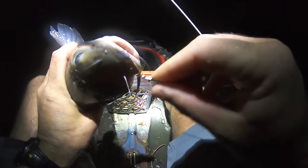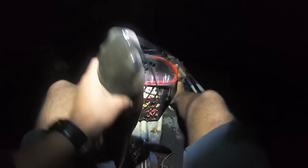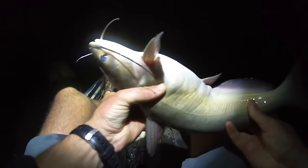Fat, too. Hooked right in the top of the mouth. That right there is exactly where you want to have them hooked on a yo-yo. They just can't come off when they're hooked in the top lip like that. And that, my friends, is another really solid channel catfish. I think that's three channel cats and three black crappies so far.